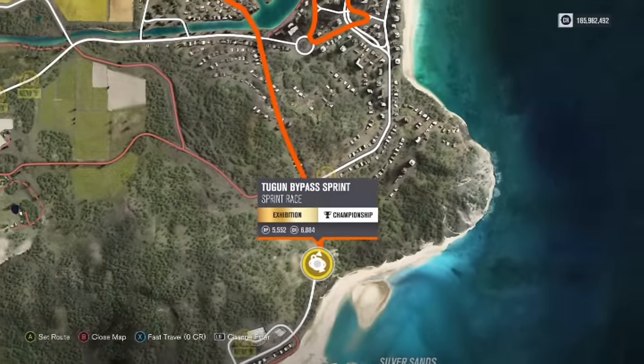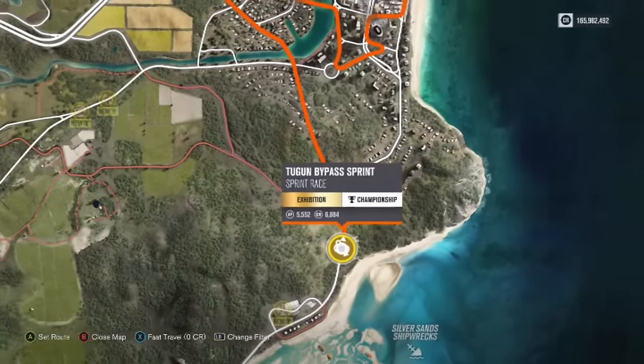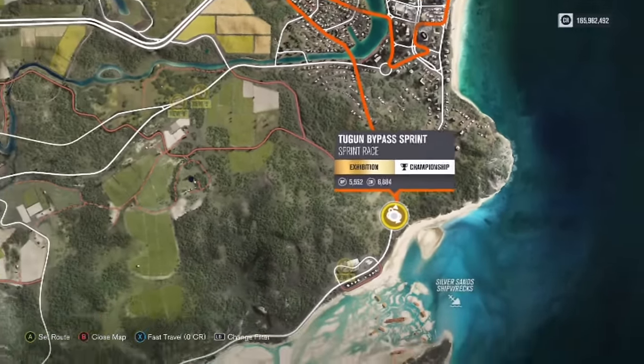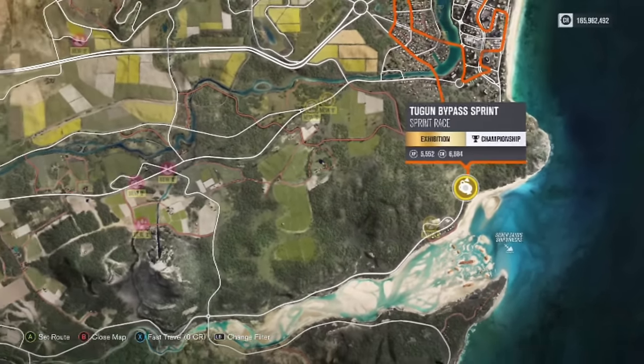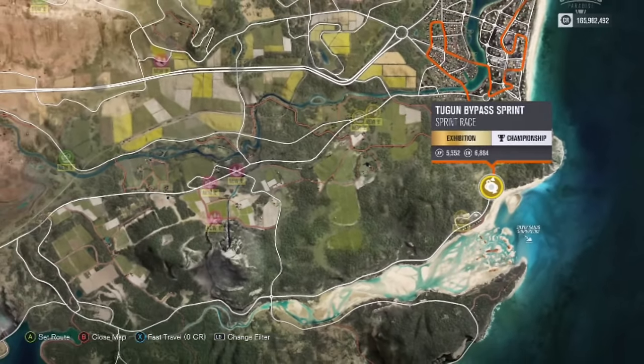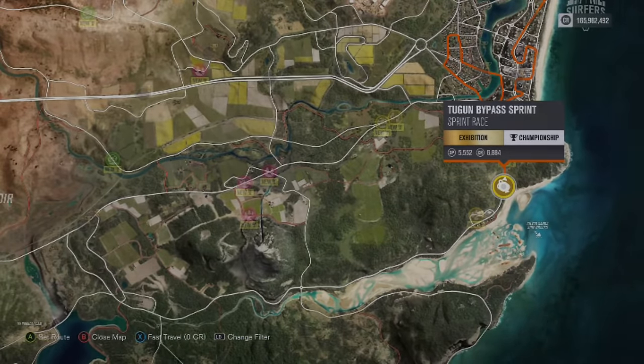The track we're taking on is Tugen Bypass Sprint, an extremely fast track starting on the outskirts of Silver Beach, ending up in the heart of Surfer's Paradise. Tight city corners, 200 mile an hour straights, this is going to be epic.